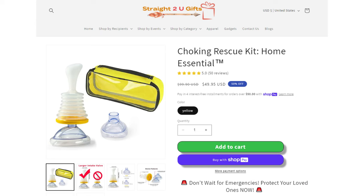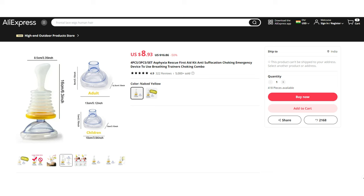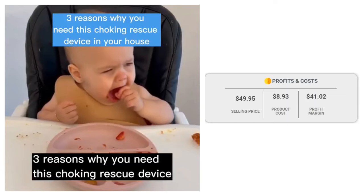Now, if we take a look at the winning store selling price for Choking Rescue Device, it is just under $49.95, whereas the product cost is only $8.93. So you are looking at a good profit margin of $41.02.